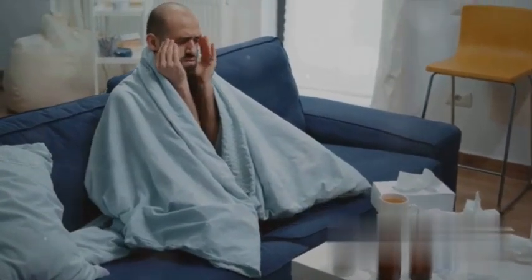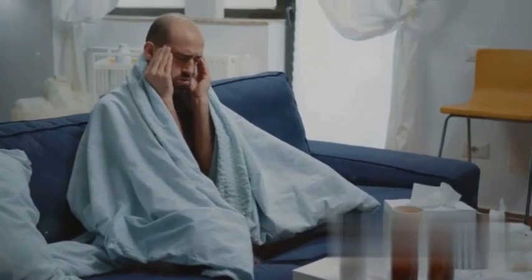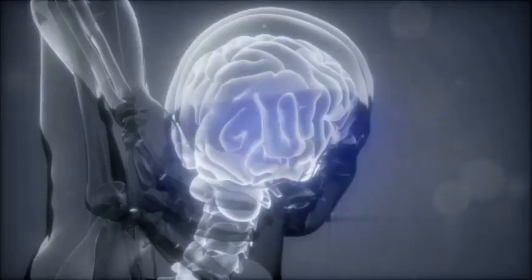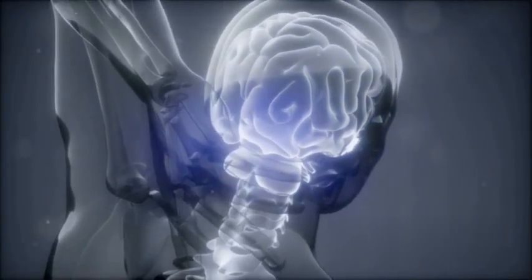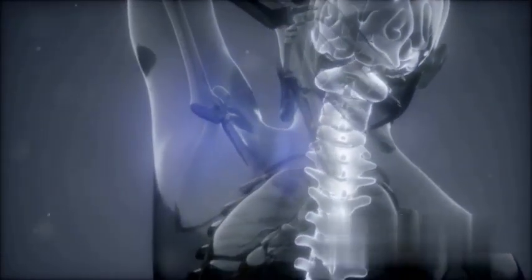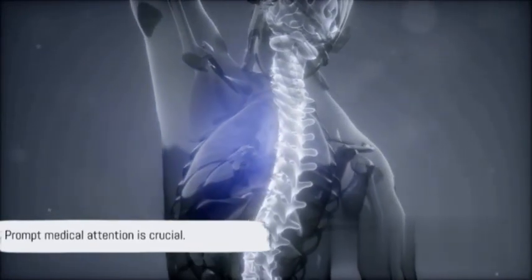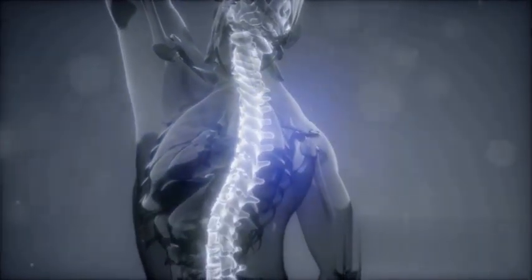So, what are the telltale signs of meningitis? Symptoms can include sudden high fever, severe headache, stiff neck, vomiting, sensitivity to light, and confusion. In babies, the symptoms can be even more subtle, including irritability, feeding difficulties, or an unusual bulge on the head. These symptoms can escalate quickly, so prompt medical attention is crucial.